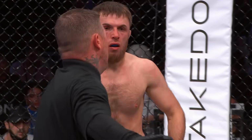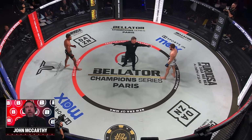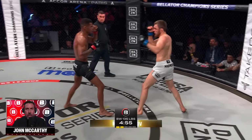Big John McCarthy, who won that round? It is a very close round, and volume-wise, you got to go with Patchy Mix. Sir, you ready? Fight! That Magomedov was able to land 2 big shots that definitely hurt Patchy Mix. He wins the round, 10-9.